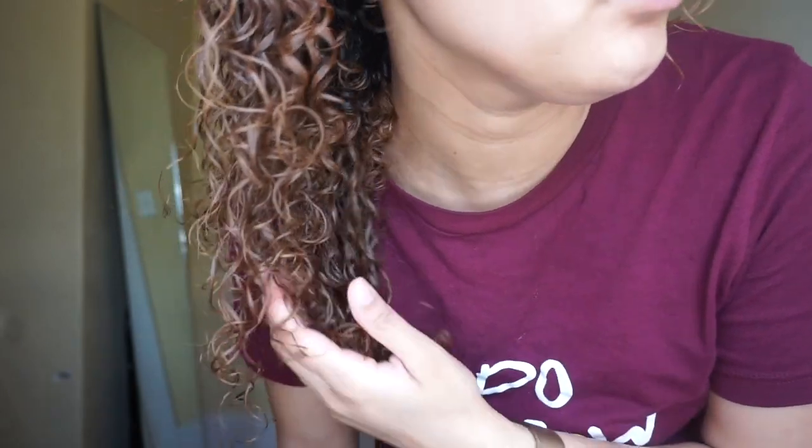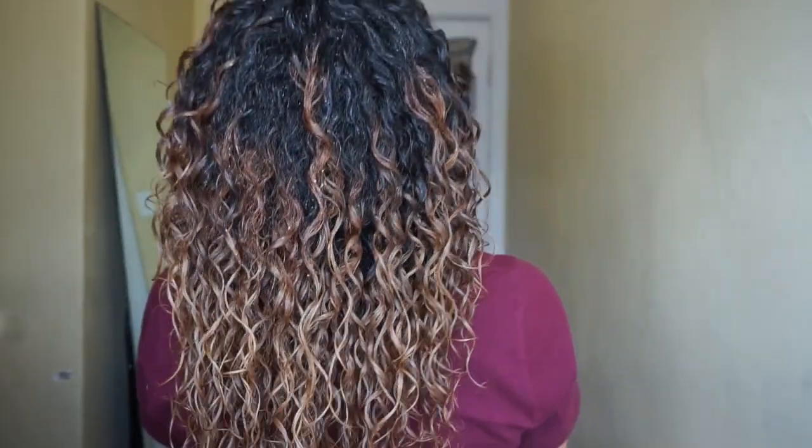Now, once I have my whole hair twisted, let me come in closer so you guys can see. This is what it looks like. My curls. That's what the back looks like. I don't diffuse unless I'm in a rush and I need my hair to be dry, just because with all the bleaching and trying to be blonde, I feel like my hair gets frizzy when I diffuse it too much. So I just let it air dry.